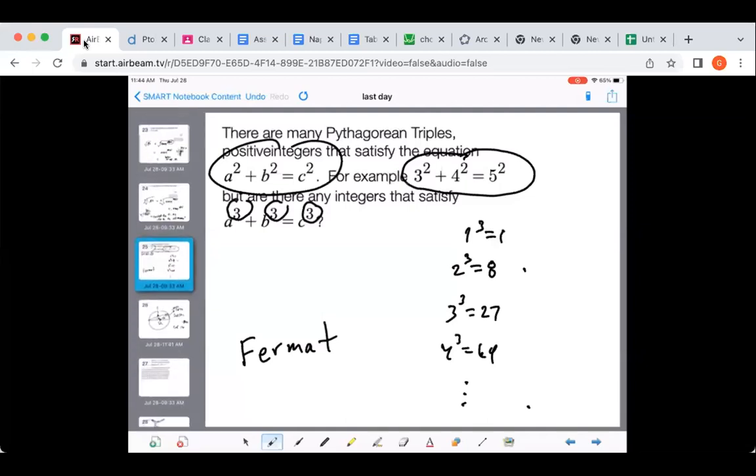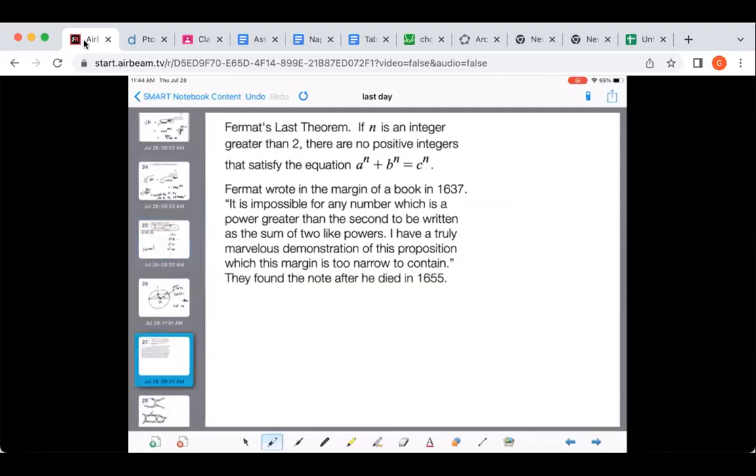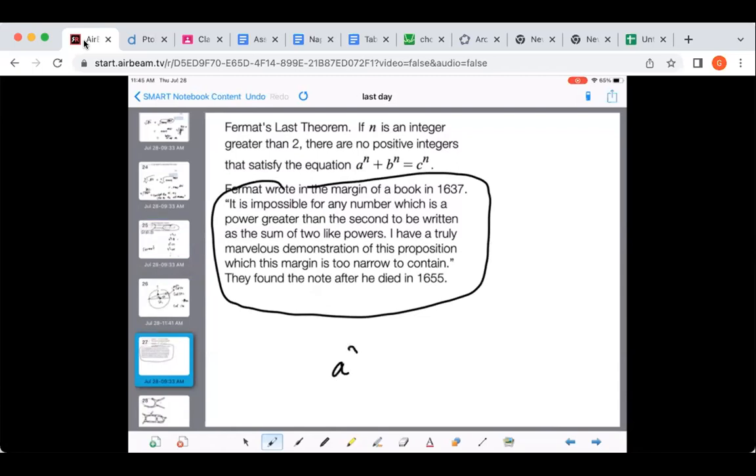But Fermat wrote down in the margin of this book, it is impossible for any number which is a power greater than the second to be written as the sum of two like powers. No, you're not going to get a to the third plus b to the third equals c to the third. You can't use 0. You're not going to get a to the fourth plus b to the fourth equals c to the fourth, no matter how big your numbers are, or any power. 2 is the biggest. Well, a to the 1 plus b to the 1 equals c to the 1 has infinite solutions. And then the statement of the theorem, the statement of the conjecture.